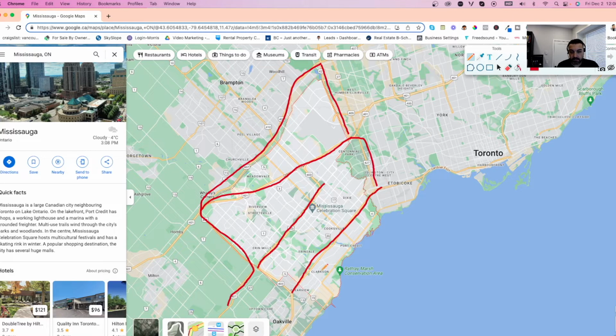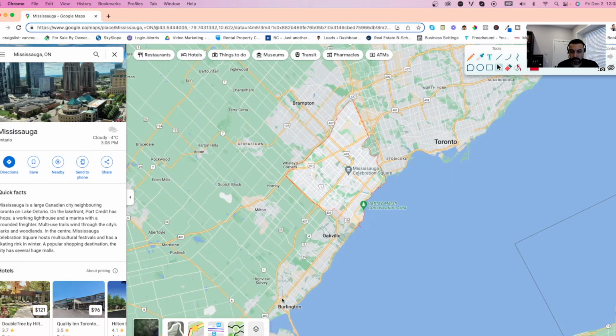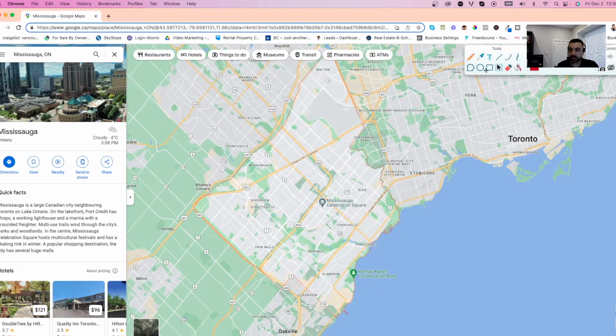That's one of the most popular ways for people to travel through Toronto all the way to Niagara, and this one is the 403. So the 403 is going to be coming in from Burlington, Oakville. So this gives you an idea of the highway structure in Mississauga.